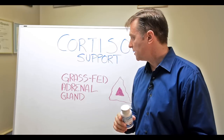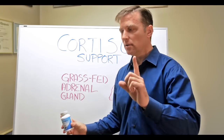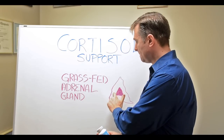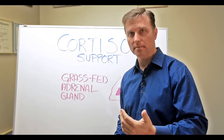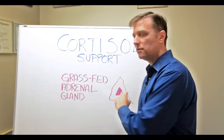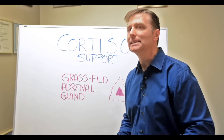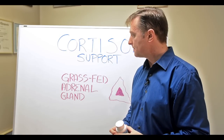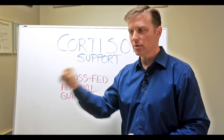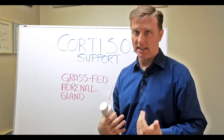So the next thing I put in here is grass-fed adrenal gland extract. The adrenal gland has two parts, an outside and an inside. The outside is all gland tissue. The inside is all nerve tissue. So what I wanted to do is I wanted to put the complete adrenal gland extract in this product. So that way your body can pick or choose what pieces or parts it might need to rejuvenate the gland.